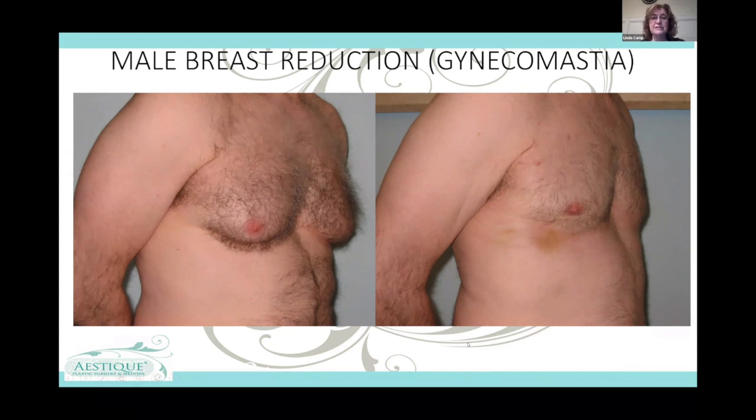So this patient, still very early, about 2 weeks post-op, his hair is just starting to grow back, which will help cover up some of that bruising, but that should be gone here in another week or so too. Very pleased, very improved masculine contour for this patient.